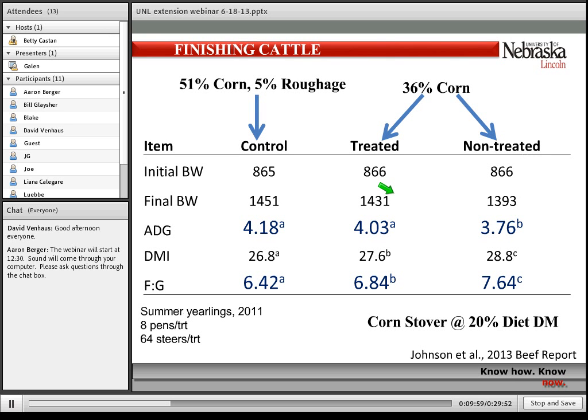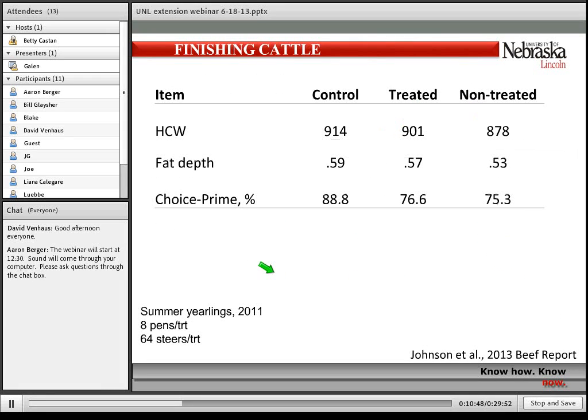Now this is a second study, same exact design, but with yearlings. So again, 3 treatments: control, treated and non-treated. In this case, numerically, the cattle fed treated stalks had a little bit lower gain and significantly more intake. And so in this one study, feed conversion was not identical between the control and the 20% treated stalks. It was actually greater, or poorer. But notice if it was untreated, it was even worse. So we're getting a response to treating the residue, but in this case, we weren't able to get identical performance between the control with 5% stalks and the 20% treated stalk treatment. Hot carcass weight, fat depth, and quality grades all reflect how the cattle gained and how the conversions were.